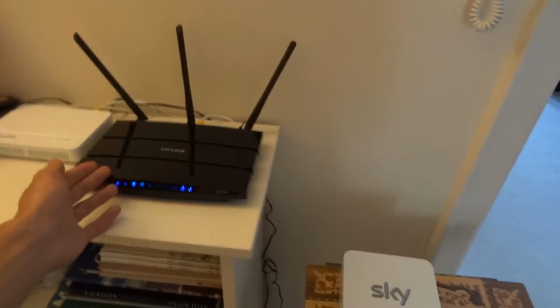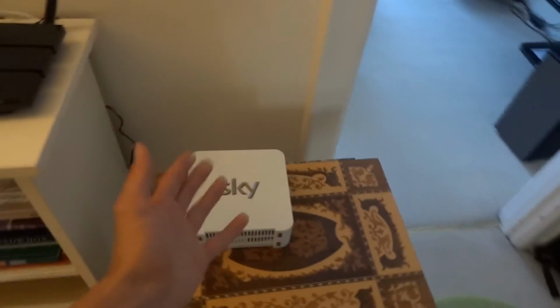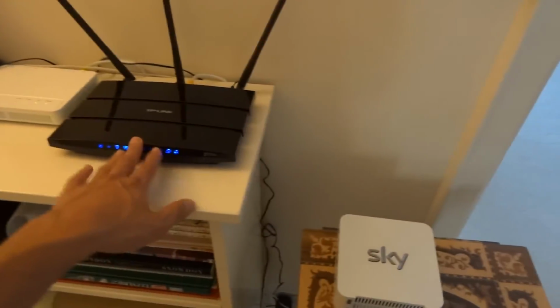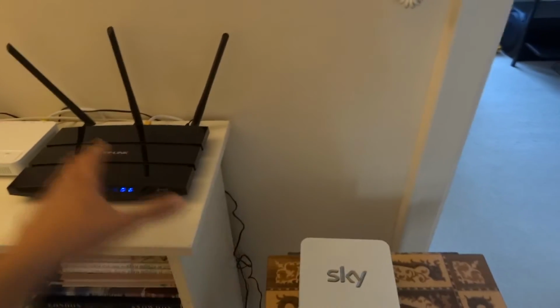Now this router cost me £67. This one is around £39-40, but for the same price you could get a very nice router. That said, I went a little bit higher end because I wanted 450 megabits, but it's fine. I'm actually very happy with my purchase so far.